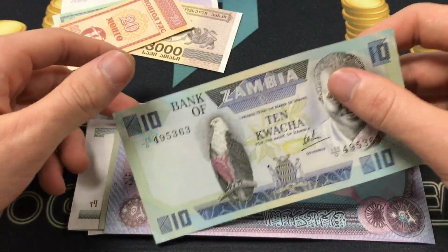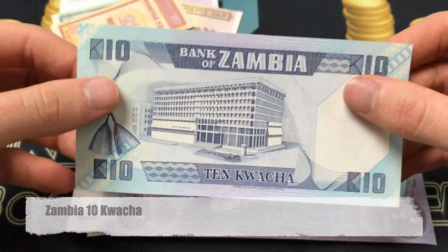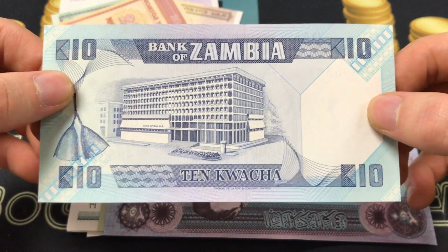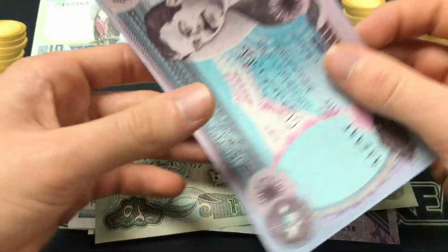Next up, that's really cool. We have a note from Zambia. It is 10 kwacha, and it's a nice crisp note as well. That's one thing that I like about this lot. I don't mind getting circulated stuff, but this is also fun to have. Zambia is a country, I think, in the southern part of Africa.